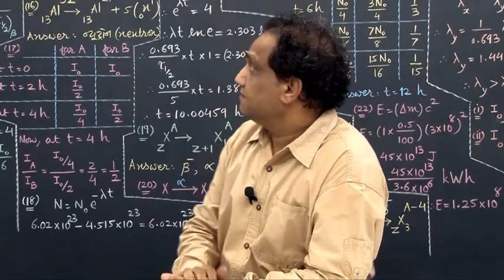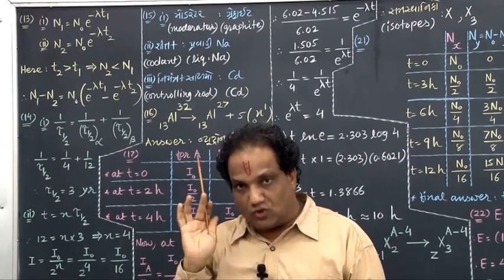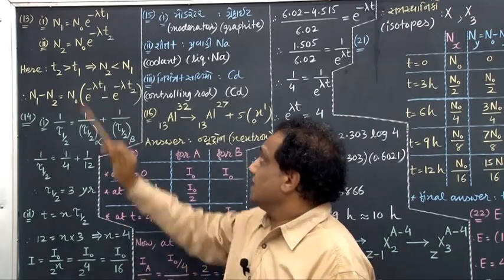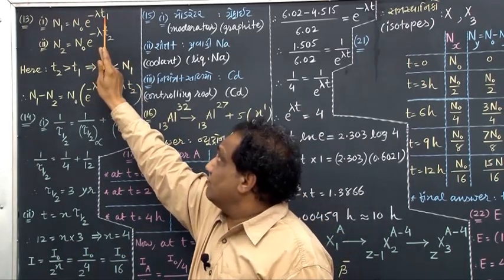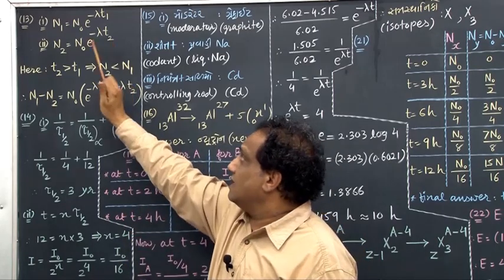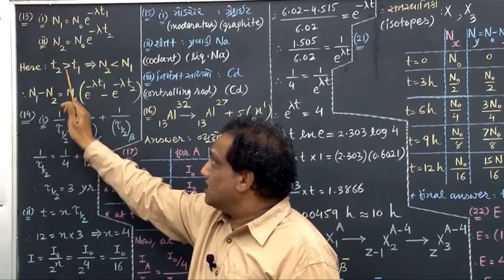Read it? Come on. According to the exponential law for radioactive disintegration, don't you know the formula? N equals N0 into e raised to minus lambda t. Fine. Suppose the time interval which has lapsed is T1, and at the end of this much time, the number of undisintegrated atoms is N1. Similarly, at the end of T2 time, the number is N2. Now, T2 is the later time. Later time is always greater. So, T2 is greater than T1.